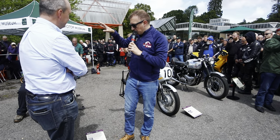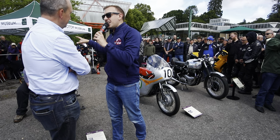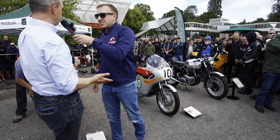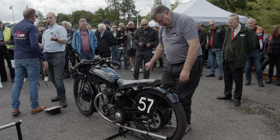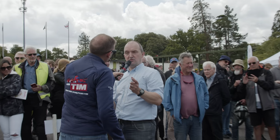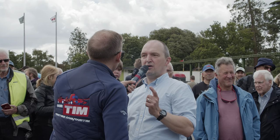We're going back to this, 1928. So this is a Grand Prix bike, a racing bike from 1928. It did race in the Isle of Man, but this is actually the bike that Graham Walker won the 1928 Ulster Grand Prix on. Graham Walker, you will know his son, Murray Walker.